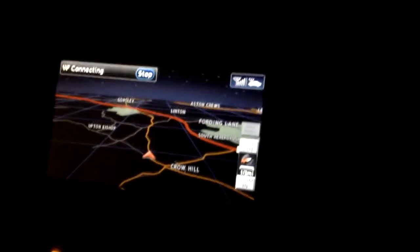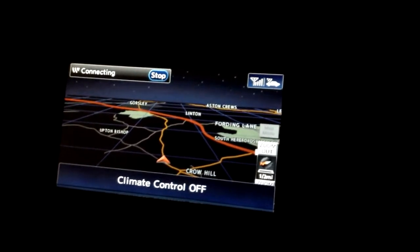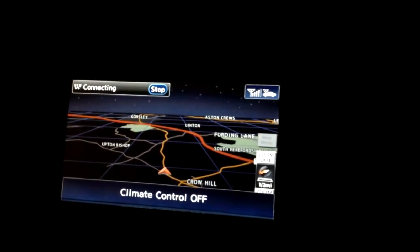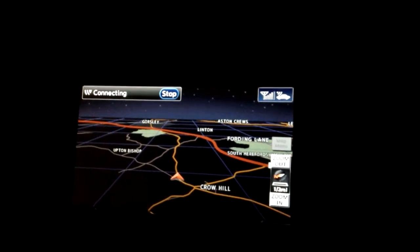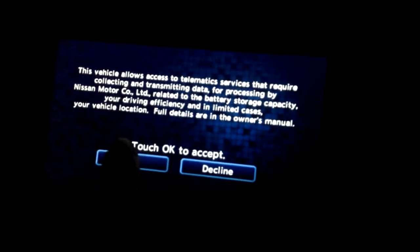I'll be obviously a lot warmer when I finish playing badminton. But just turn that off to conserve power. I'm actually going to leave this on. Actually, I don't know if I can turn it off, and I'm pretty sure I can press it again. It'll turn just that on. Yeah, so that's all off. That's gone off, but that's back on.